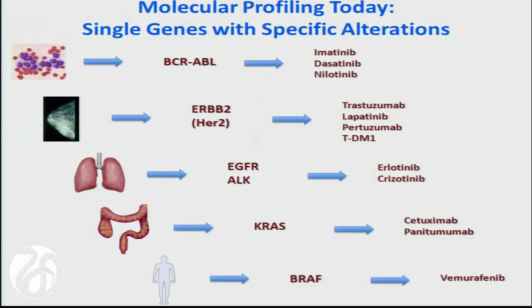But what's become increasingly apparent is that, as Bert Vogelstein describes, there are mountains and there are hills. The mountains mean the very common genetic alterations that occur in cancer that we can all name, EGFR in lung cancer, KRAS in colon cancer, et cetera. But then there are hills, which are the much less common events to that specific cancer type, but they do occur. And in fact, the hills may even outnumber the mountains.